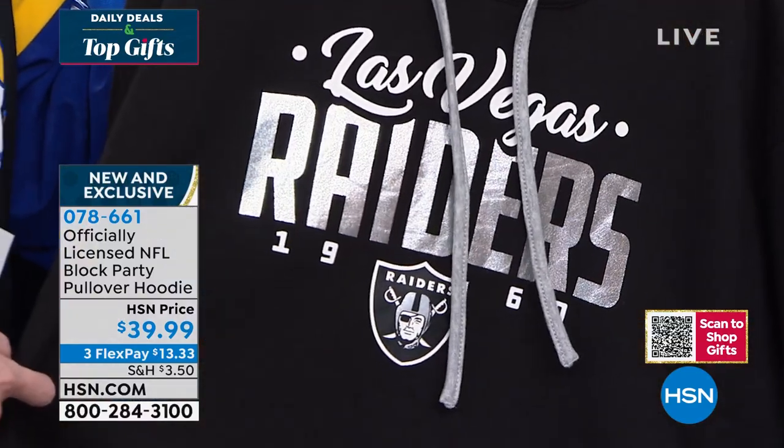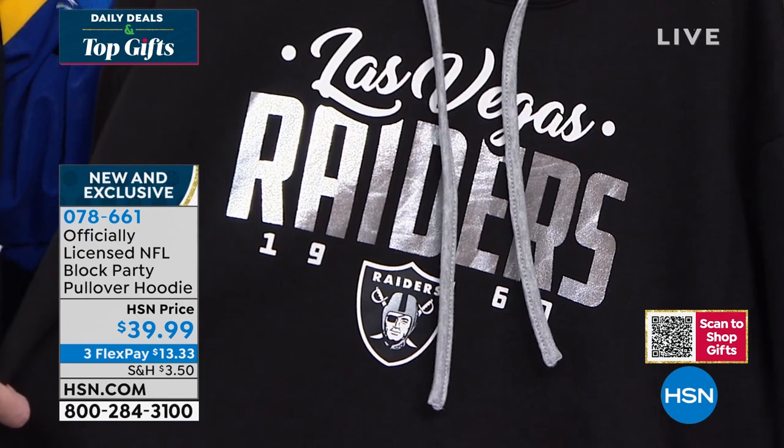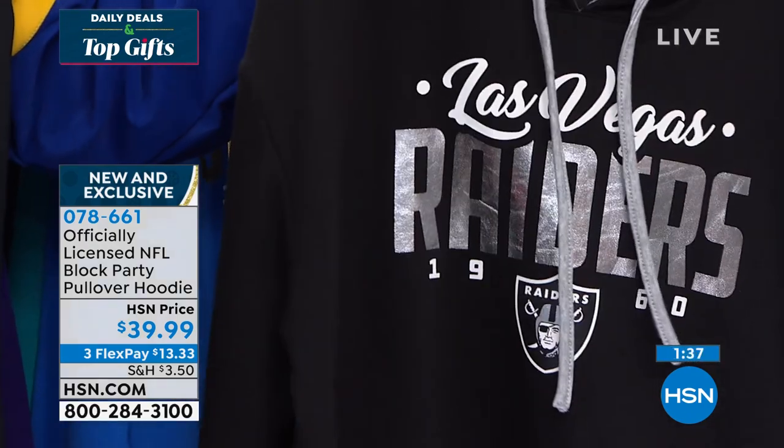It's got a nice fit. You can wear something under it. You can wear this under your Today's Special. It is $13.33 to get it home.